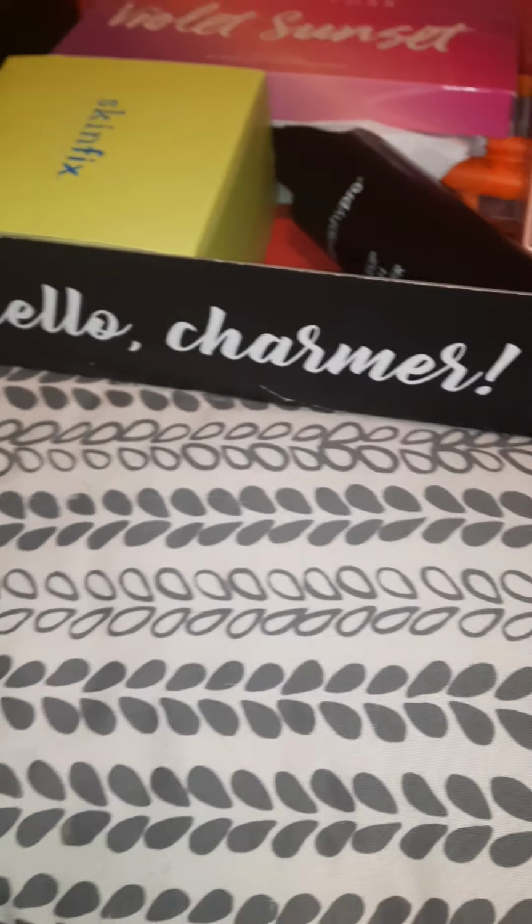The next thing I'm going to pull out is the big thing, which is by Skin Fix. This is the AHA, BHA enzyme exfoliating pads, which should be really, really nice. That, by the way, is $50 for these. I wonder, how many pads do you get? Does it say? 60 pads. So 60 pads for $50.